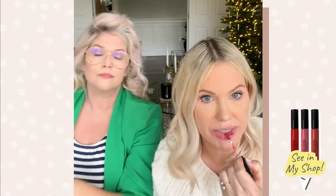Should I do the same shade as you? Yeah, do the same shade. I'm just going to quickly apply this so you can see that it's quite bold. Love the colour, it's so much better. Okay, so you see, quite bold. How fast did you do that? Professional. It's when you've got to get ready quick in the mornings. Okay, going to take this off.